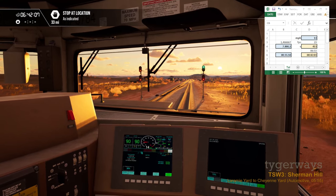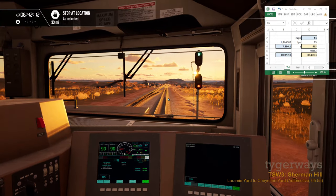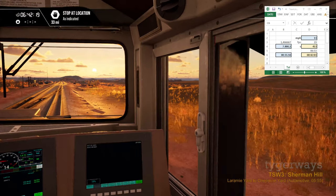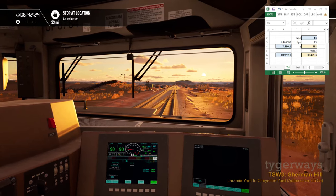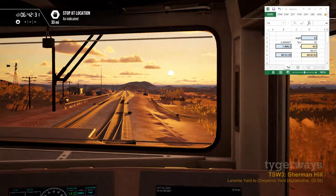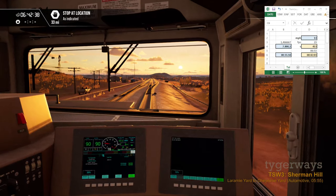So, according to my improvised thingy, we should be good to accelerate, and we are. And yeah, this looks cool with the sunrise here. What I will be doing is driving this train down the little hill to the Dale Junction. That is starting here already. You can see that there is a diverging track to the right.